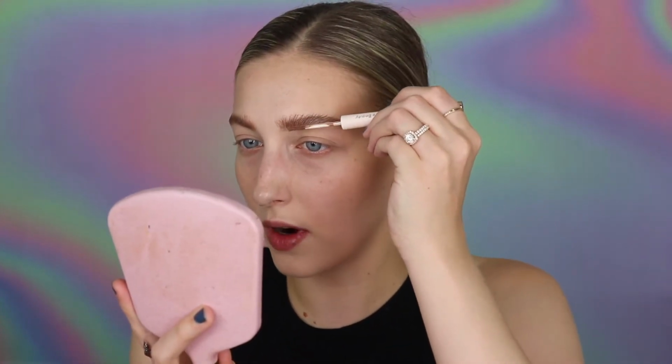So the one thing about this wand though that I'm not loving is because it is so small, I find that I'm kind of getting a little bit of a clumpy situation. A lot of my hairs are kind of pinching together on the brow here. So I'm going to wait until that dries down a little bit, and then I'm going to take a dry spoolie and run it through there, and I think that will really resolve the issues I'm having here. But so far I do think it is a nice brow gel. It does look nice. It didn't have any major issues.